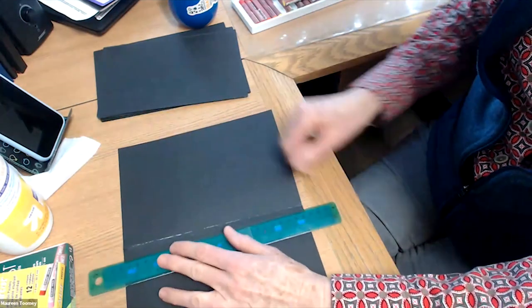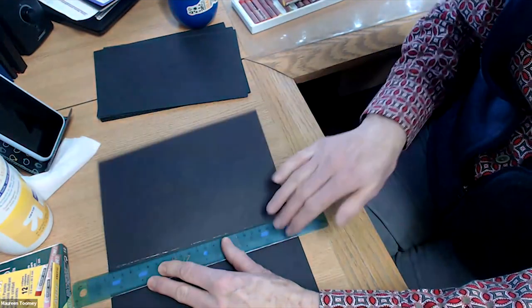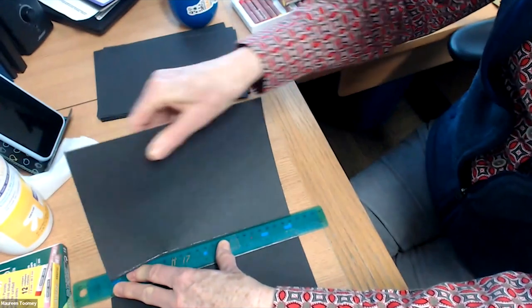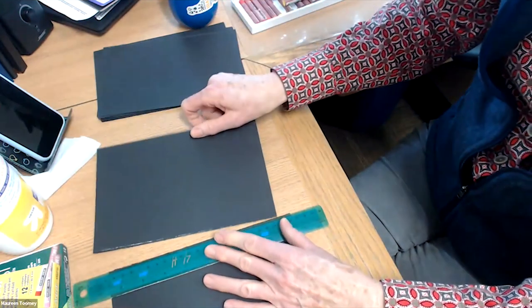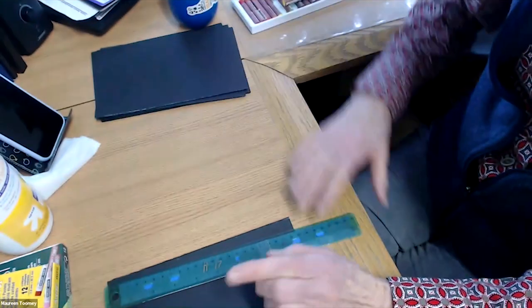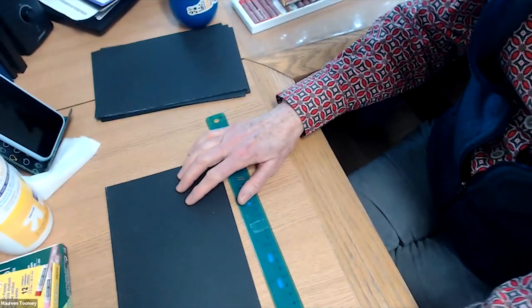Another strategy you could use is to set your ruler or straight edge in there, pick up your paper, and pull it along the edge of the ruler. It gives it a little bit of a rough edge, which really works when you go to use the oil pastels. Set one sheet aside. We're only going to work with one today, as this is a practice, and then you'll have a second sheet to work with later.